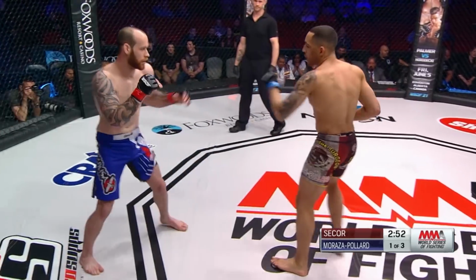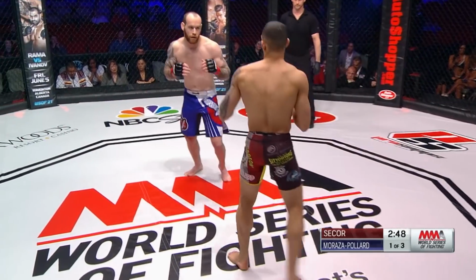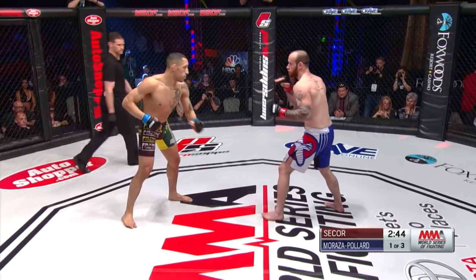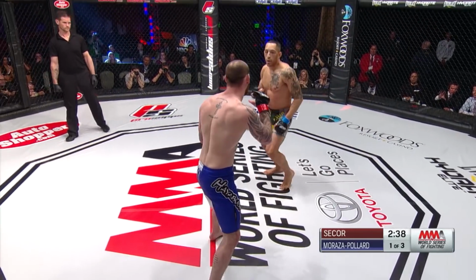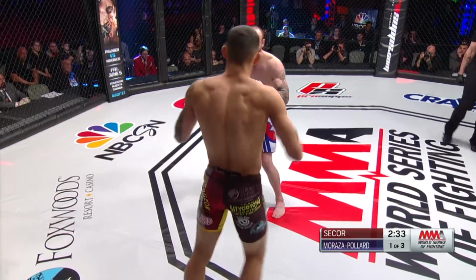Nice kick coming from Moraza-Pollard, comes back with another one, no harm done, and a big snap off by Secor. Pollard able to block that. But I'll tell you what, Pollard is doing exactly what he said he was going to do. He said he's going to come out with his jab, he's going to find his range, he's going to stick and move for a while. Once he gets that distance, he's going to start implementing his kicking attack, and you see him doing just that.